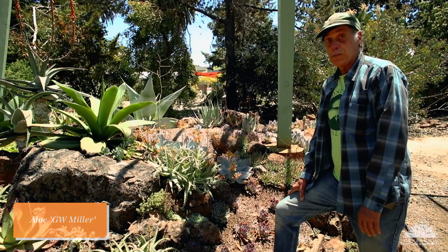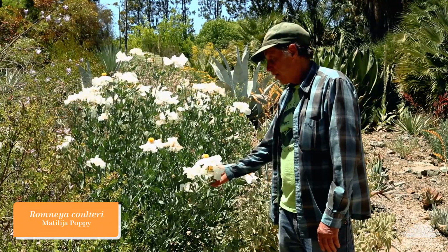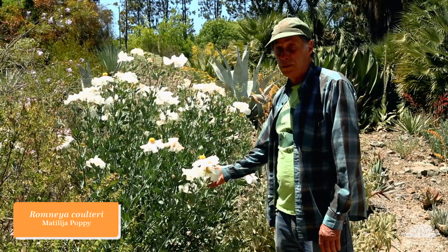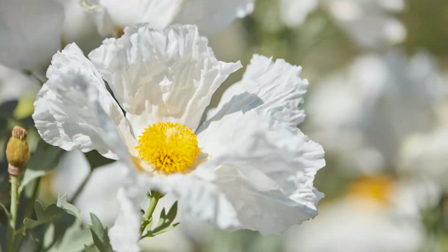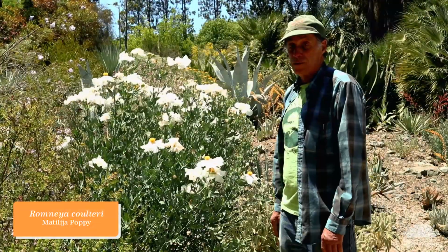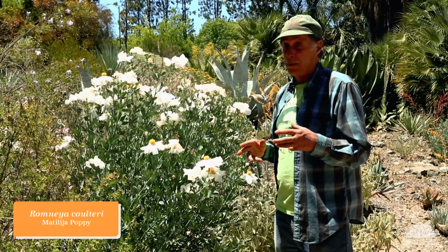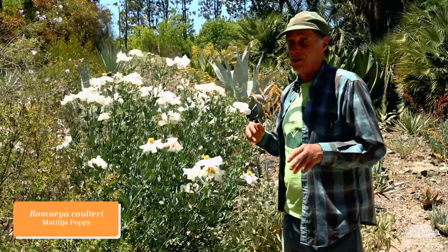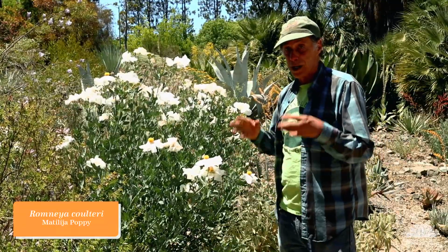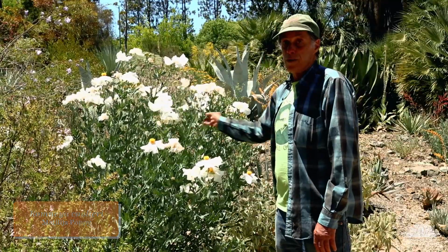Aloe GW Miller. Here we have a wonderful California native poppy, the Matilija Poppy or Romneya coulteri. Also known as the fried egg bush, and I think if you see these flowers you can see why it suggests a fried egg. Really a spectacular flower and a plant that is easy to kill if you disturb the roots when you're planting it, but once it gets going it practically is ineradicable and tends to come up where you don't necessarily want it. So you've got to leave room for this plant. But what a wonderful flower, Romneya coulteri.